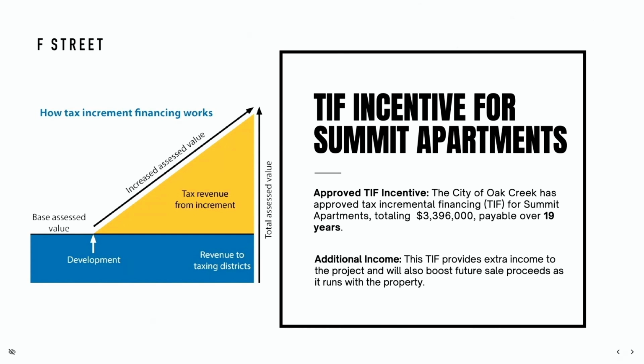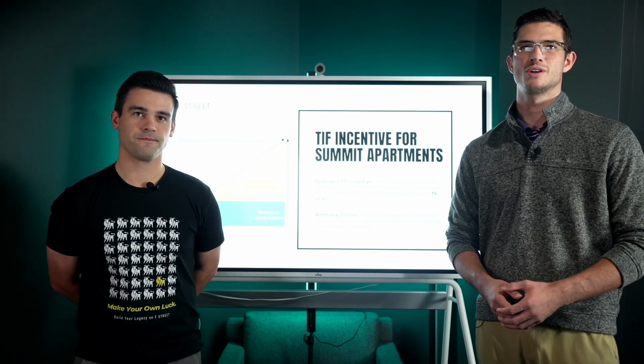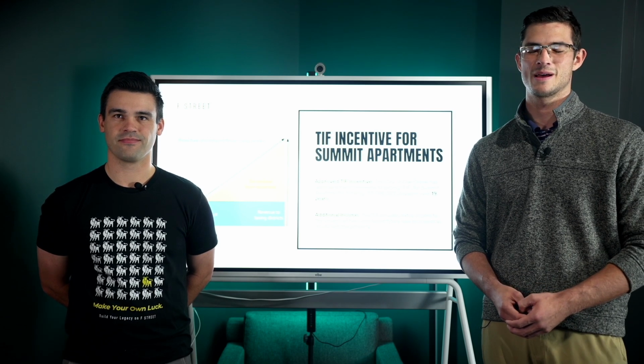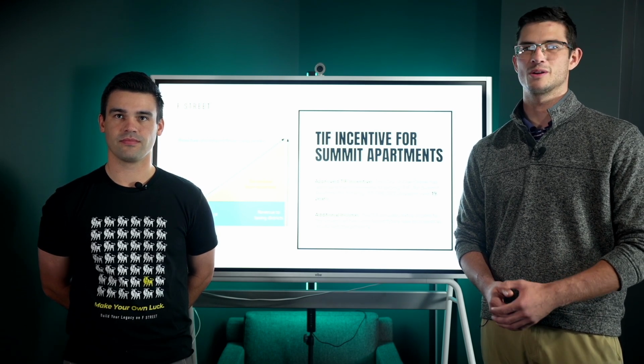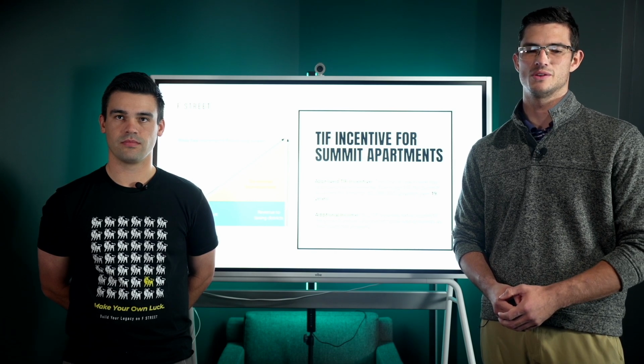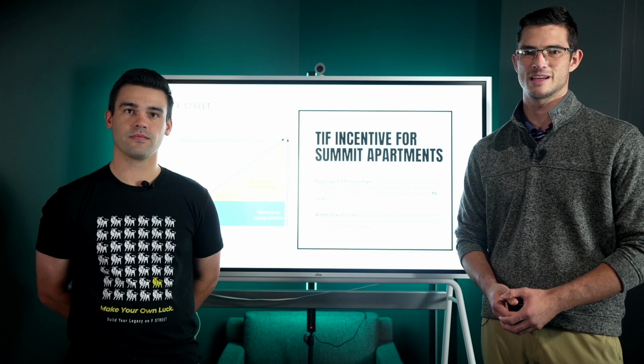A lot of municipalities use tax incremental financing to help incentivize developers to choose Oak Creek over the town one over from them. But Oak Creek has been great for us, and this is just one of the tools they use to help our projects be successful within the city.